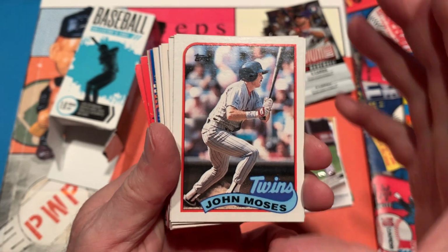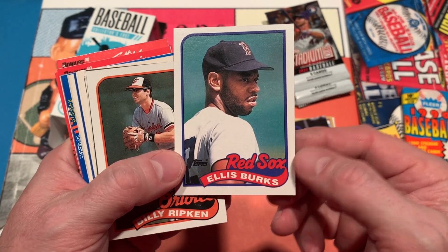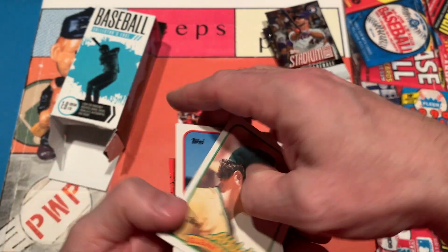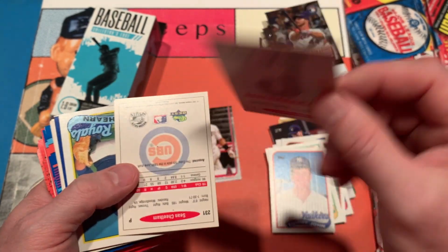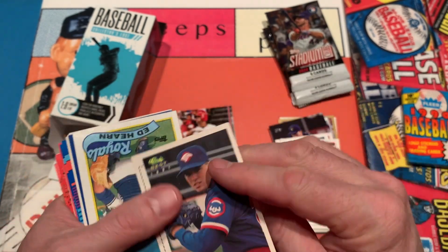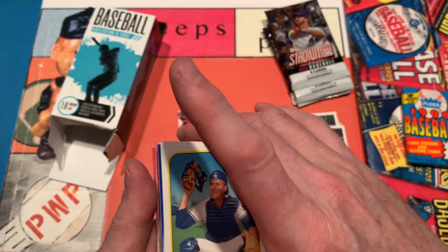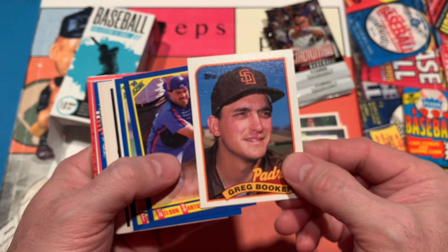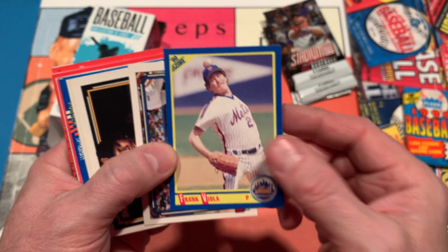John Moses. Good old John Moses from my Minnesota Twins. Ellis Burks, heck of a player there for the Red Sox. That's a great-looking card. Billy Ripken, brother of Cal. We've got a Glenn Hubbard from the Oakland A's. Glenn Hubbard, good-looking stash there, Glenn. Tommy John. We've got a minor league Mike Lieberthal for Spartanburg. We got a Winston-Salem Spirit, Sean Cheatham. That's a cool one. Here's a cool catcher card of Ed Hearn in the 89 Topps design. Like that one. Greg Booker for the Padres.